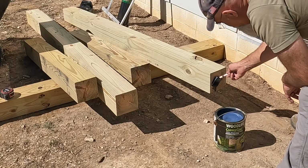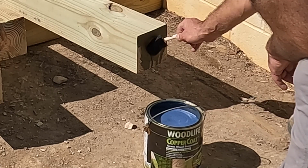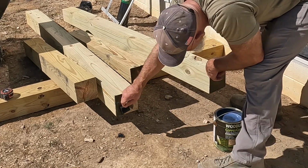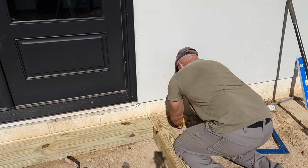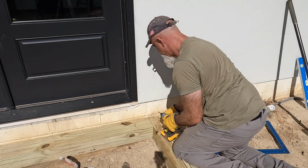I'm using a copper coating for ground contact wood. It probably isn't necessary for this application, but in our county, it is required when building a deck for all cuts of treated lumber. And since I already had it left over for the back deck build, it just made sense to take that extra step and use it on the steps.